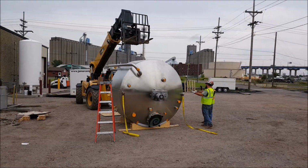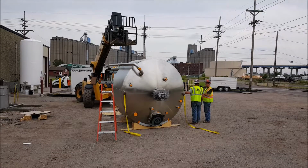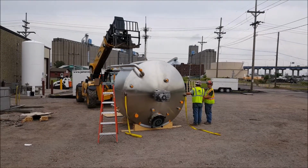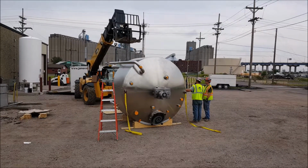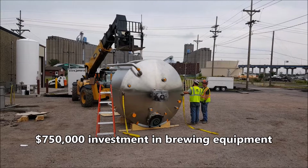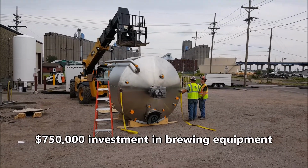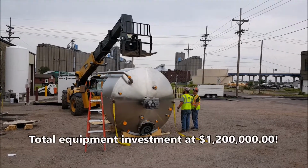How much is this mash tun valued at? Specifically, each tank, we have a 3-vessel brew system. And so everything together, we got a little over $750,000 in just the brewery system, not including the other equipment. All equipment together, we're over $1 million, 1.2.